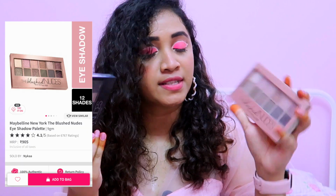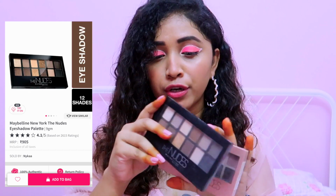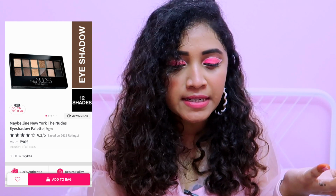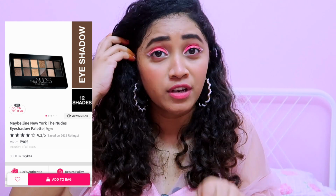And apart from all these, my favorite basic palettes are Maybelline Nudes and Makeup Revolution. Now I have 2 nudes. One is the blushed one, the other one is the rock nudes, and these are generally for 900 rupees. So if you want to invest a little more and get a good one, then you should definitely check that out. This also has matte shades and also shimmer, so it's a yay.